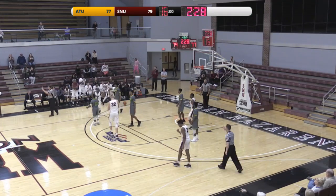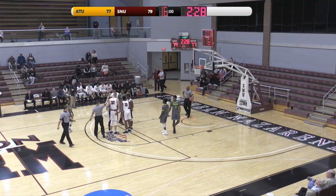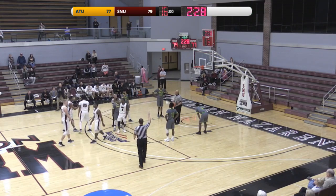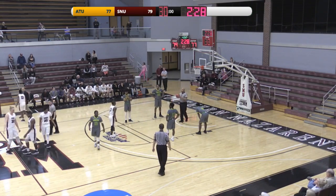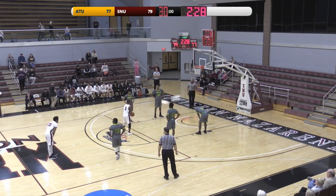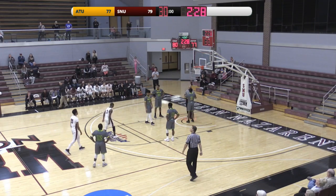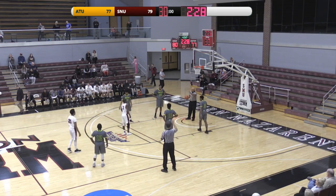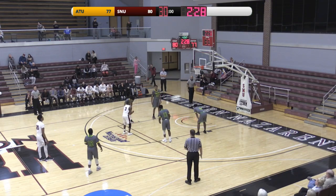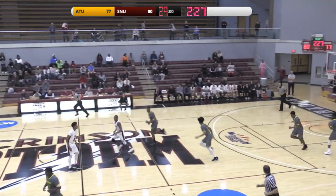Spate with Lee on his hip pocket, and Lee with the foul. So Spate will go to the line for 2 shots now. That's the 10th foul on Arkansas Tech. First one up and good for Spate. Second free throw is long, no good.